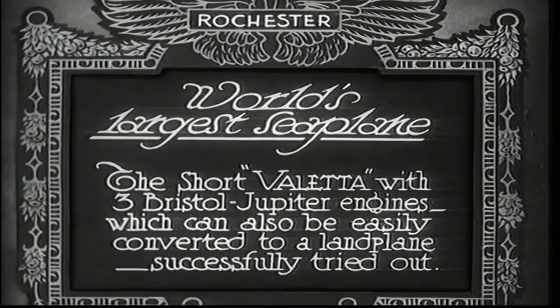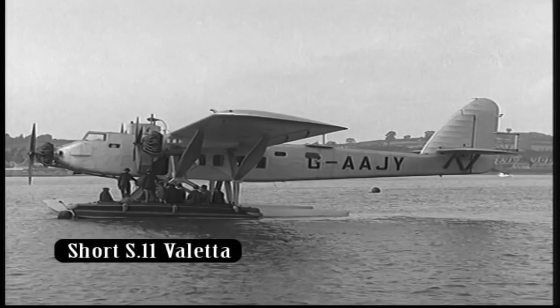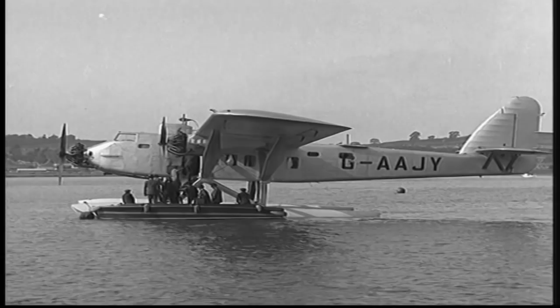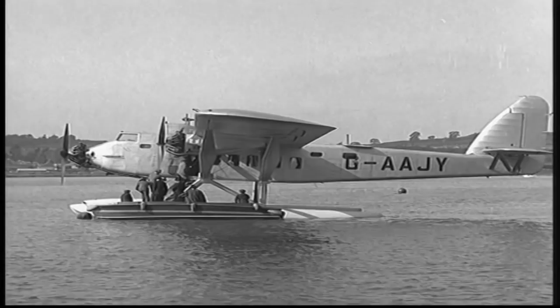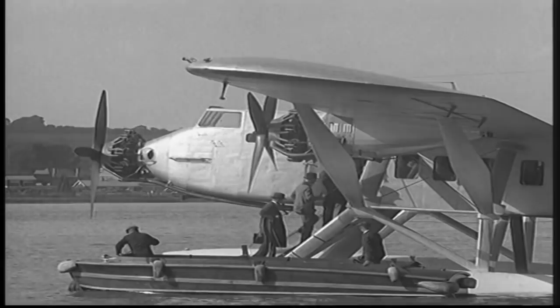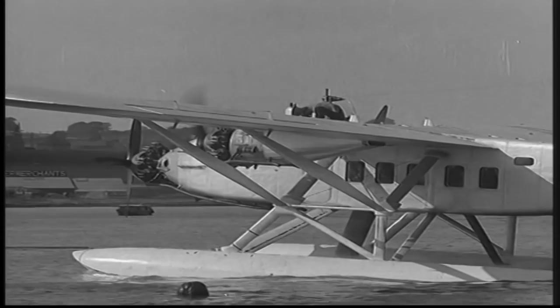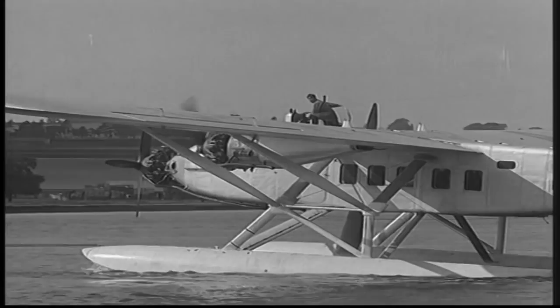The term seaplane is used to indicate marine aircraft with twin floats or pontoons, and to distinguish it from what is known as a flying boat. The total flying weight of the Valletta is approximately 22,000 pounds, so that it compares in size and weight with the largest of flying boats, except the experimental German flying boat known as the DOX. Powered by three Bristol Jupiter XIF engines, the Valletta could carry two crew and 16 passengers, making it ideal for exploring the far reaches of the world.